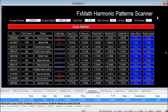I think it's a great program, and I think if you give it a shot and don't go crazy in terms of your trade sizes and don't put too much at risk, it'll probably do very well for you over the long haul.